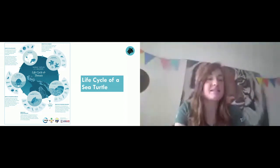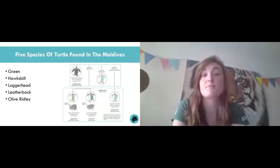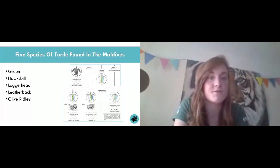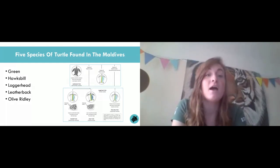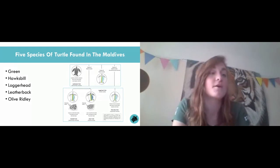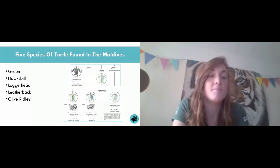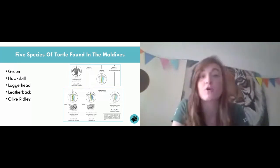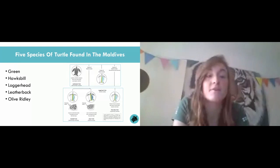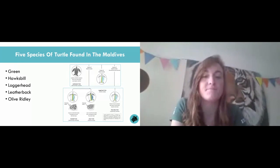There's 5 species of turtle found in the Maldives. There's 7 species in total, but 5 are the most common that are found throughout the waters of most of the oceans. So there's the green sea turtle and the hawksbill. These are reef species. Reef meaning they live on coral reefs. So for diving and snorkeling, these are the species that we will see most frequently. The other 3 species live in open ocean. So you'd have to be very lucky or unfortunate enough to see an injured one that you would see these species. But of course, occasionally people do run into them. The loggerhead, the leatherback, and the Olive Ridley. I'll go through each species in a minute and tell you a little bit more information on them.